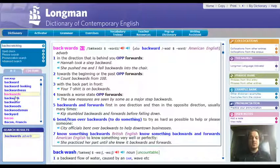Backwards and forwards: first in one direction and then in the opposite direction, usually many times. Stumbled backwards and forwards before falling down. Okay. He was so undecisive. He climbed a ladder backwards. He moved the ladder backwards and forwards so many times that his wife, who was watching it, got really angry.